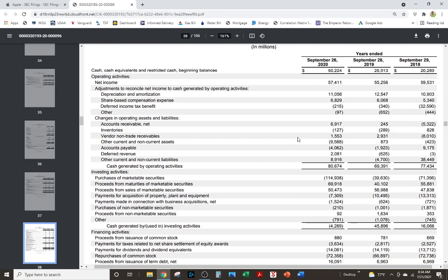So the first thing they do is they add back depreciation and amortization. Depreciation is basically recognizing cost of a long-term asset over its life. Because when you buy a long-term asset, you're not just going to expense it all in the current year. If you're going to use an asset for 5 years, you want to match the use of that asset over the revenues that are generated from that asset, which is why you spread out depreciation over whatever the asset's life is. Now here they're adding back the depreciation because it is a non-cash expense.